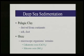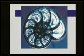We can have different types of ooze depending on what types of organisms are responsible. Calcareous ooze is composed of the remains of calcium carbonate skeletons or tests from many tiny organisms that died. Siliceous ooze, on the other hand, is the silica tests of these microscopic organisms that accumulate. This is a foraminifera. It is calcareous. It's a protozoan. What's really remarkable is that this is a one-celled animal that made that beautiful shell.